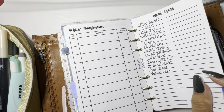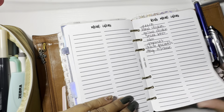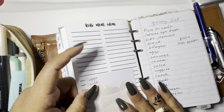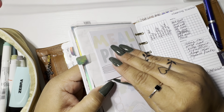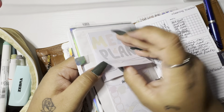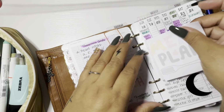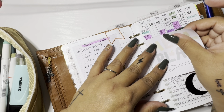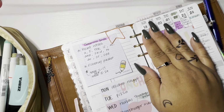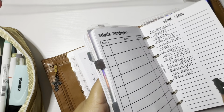Okay, so next thing I do to plan my week is my meal plan for the week. So I look at some of the ideas I have written there. I need to write more stuff. We have a lot more meals than that, but that's just what I've written down so far. So I get one of these little meal plan sticky notes that I created on Canva, and then try to decide what we're having for dinner.